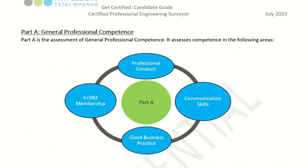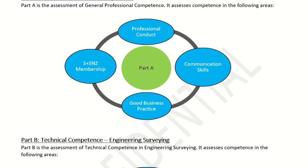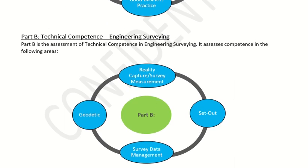As you can see, it's compulsory to be a Survey and Spatial member, so we do expect that you would be familiar with the conduct that is expected of members, the membership policy, the continuing professional development policy, and all of those policies are included on the application form, embedded in the application form itself, so you can review them. Along with that, there are 3 different subsections. As you can see there, professional conduct, communication skills, and good business practice, and you can find all the details of those in the competency doc.